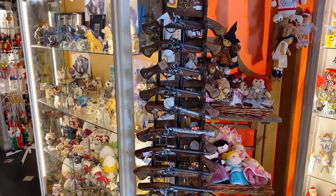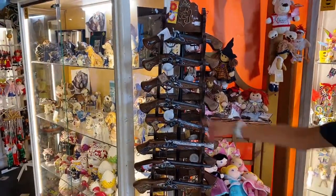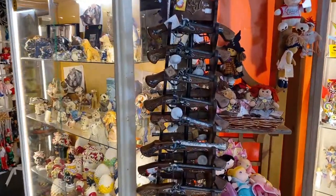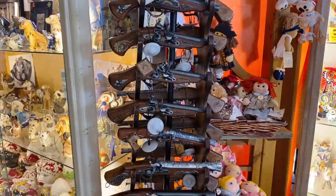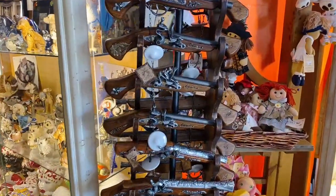You can even take a little gun. It says Roma. Roma, yeah. Oh, Roma. Okay. I think it said Broma, which means a joke. Yeah. And look at this here.